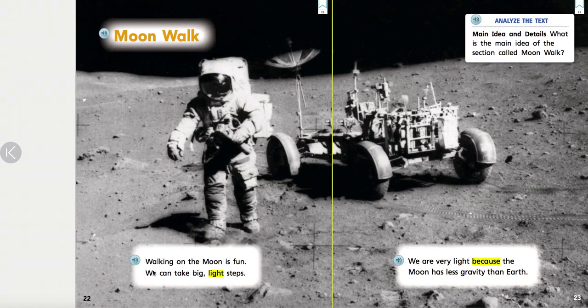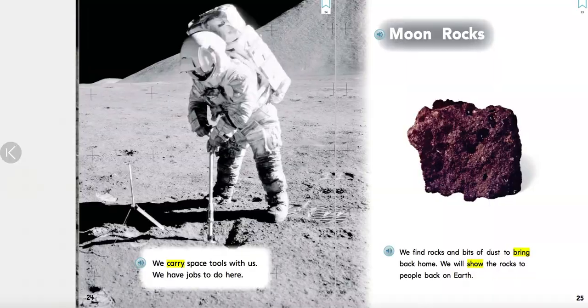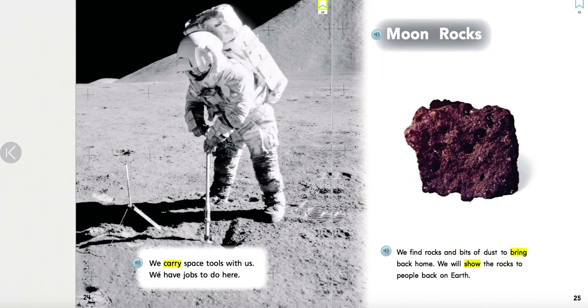Moonwalk. Walking on the moon is fun. We can take big, light steps. We are very light because the moon has less gravity than Earth. We carry space tools with us. We have jobs to do here.